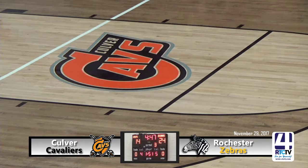Yeah, you said it. When they're packed into that 2-3 zone and the bottom three is underneath the volleyball line and the top two are on the volleyball line, just shoot it. We're going to have to free that 2-3 zone up a little bit.